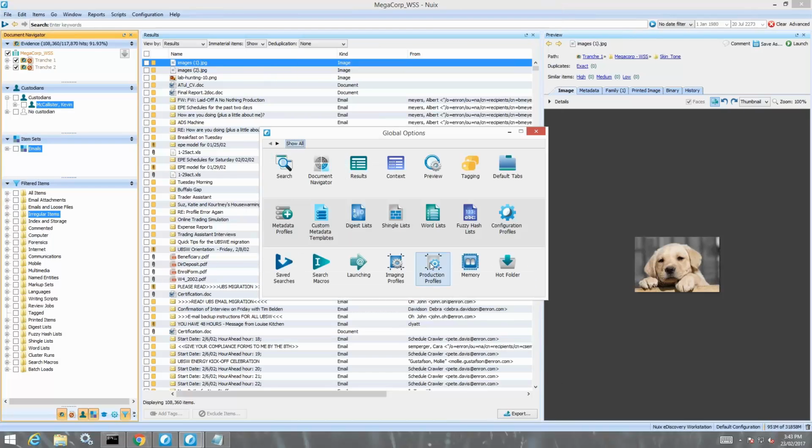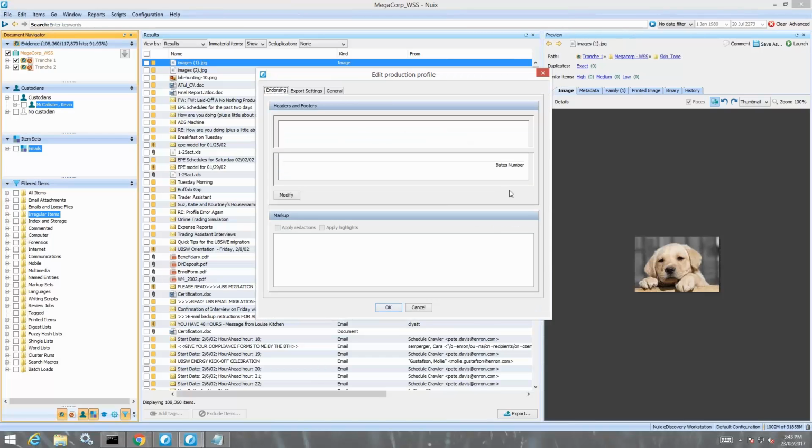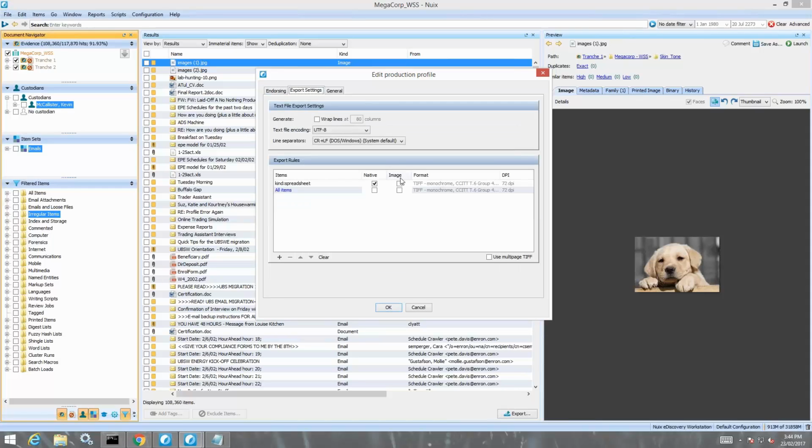Very quickly moving on from here are our production profiles. Depending on protocol, this is probably more tied to the eDiscovery market. This is where you get to specify all your header and footer details, if there are redactions or highlights applied within your case, and also your export settings. TIFFing within Australia is not really that relevant, but for anyone on the webinar who is required to produce TIFFs, you can specify at this point certain files that are always to be produced as native and not rendered out, and for all items exported to TIFF, the DPI level, etc., that you wish to choose. This just builds in, I'll keep saying it, that repeatable and defensible workflow within Nuix.